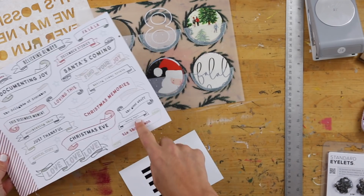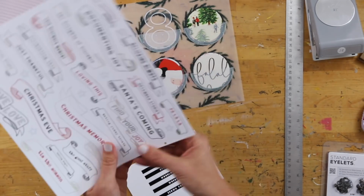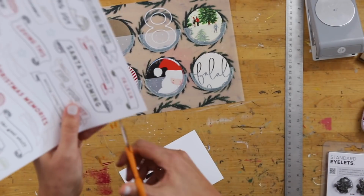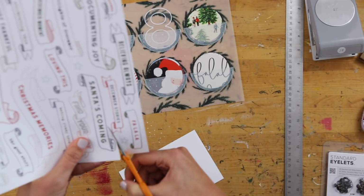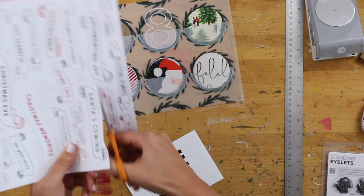And I'm thinking that I might cut one of these out, like the December stories, and it would fit right over the top of that. That's kind of what I knew when I was designing this one and when I was working on this paper on the computer, that I was going to want to cut it out.